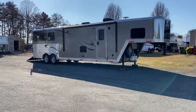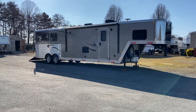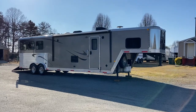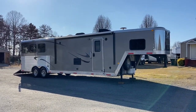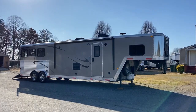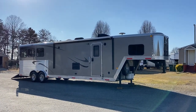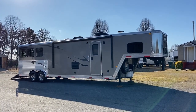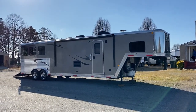So what I have here is a 2018. This was custom built for some customers. So it's a one owner. It's a 2018 8314 RWS. So basically 8 wide, 3 horse, 14 foot short wall, no slide, and that has the couch on the riser wall and the 2 steps up to the bed, which I'm going to show you here shortly.